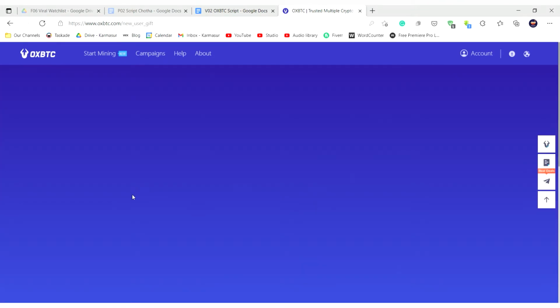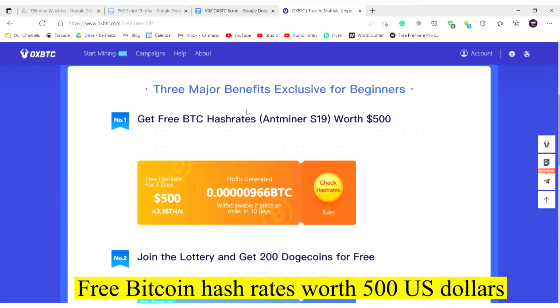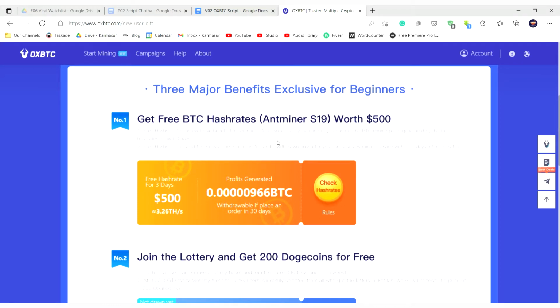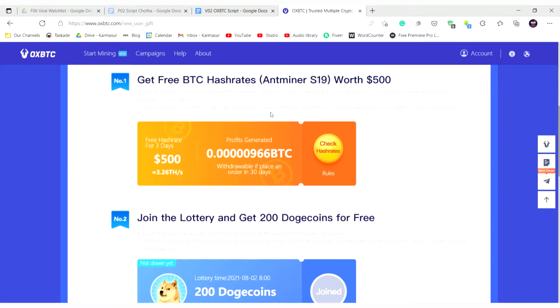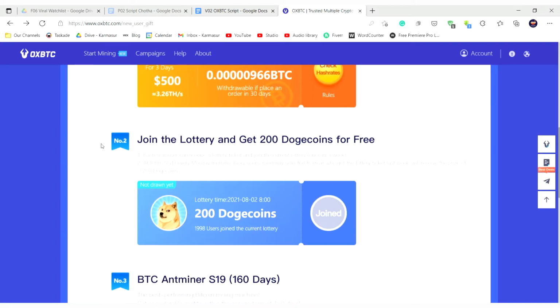See, we can mine free Bitcoin hash rates worth 500 US dollars. The rate of mining per day is $1.19, and well, that's not all. You can also increase your rate by using the built-in referral system or activating more efficient mining systems. You can see, we are currently enrolled for BTC UNI 1G that has a hash rate of 0.6527.